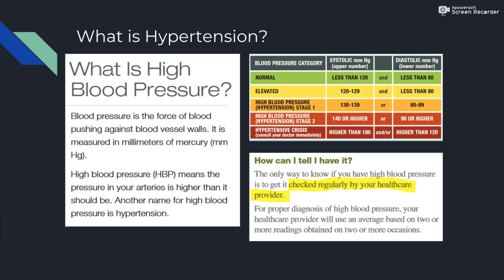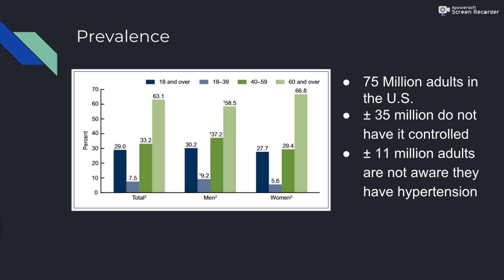What is hypertension? Before I talk about hypertension, I would like to discuss a little bit about high blood pressure. High blood pressure is when the pressure of your arteries is higher than it should be, and there are different stages. Hypertension is having high blood pressure over an extended period of time. The big question is, how can I tell that I have hypertension? The only way to know is if you get checked regularly by your healthcare provider, which is a barrier.